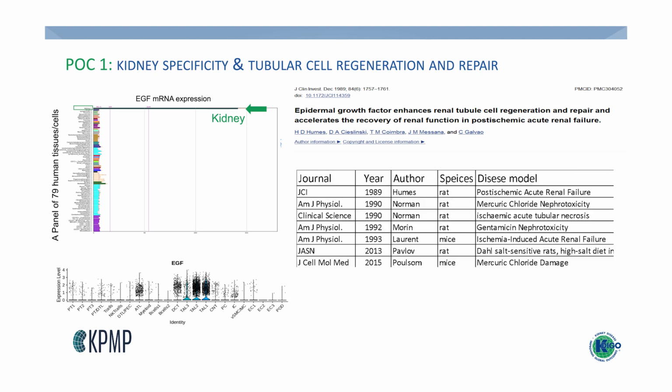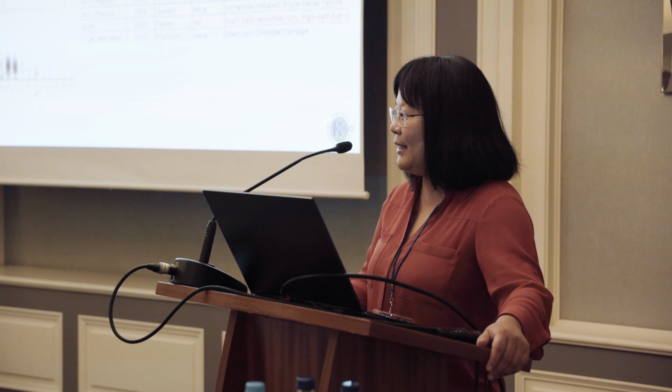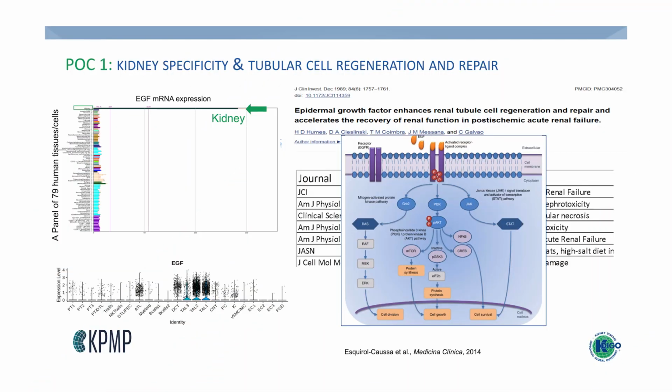In a paper published in the 1980s, Dr. David Humes showed that in acute kidney injury, if we treat the animals with EGF, it shows accelerated recovery, meaning EGF in the kidney indeed has a function to accelerate the repair and regeneration of tubular cells. That study has been replicated in 6 additional studies. The positive effect is mainly carried through receptor activation and then through 3 pathways: the JAK STAT pathway, the MET kinase pathway, and the PI3 kinase pathway.